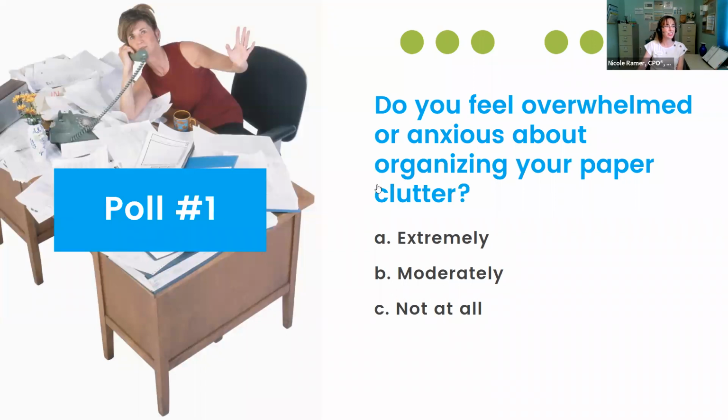All right, so just keep that going and we'll move on. Stormy, she's joining us also from Lakeland today. Thanks, Stormy. All right, and Shirley, you are extremely overwhelmed. All right, well, you're in the right place. All of you are. We all have clutter problems in our home, and like I said, paper is usually on that list. So thank you for being open and honest and sharing your situation.